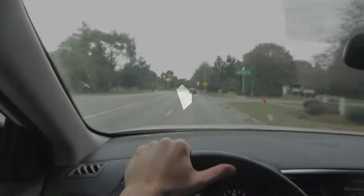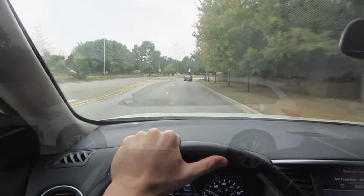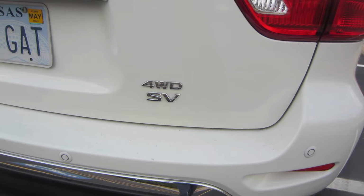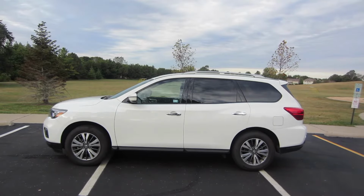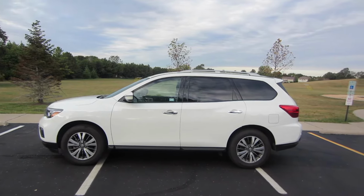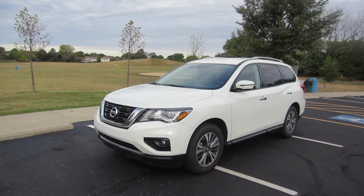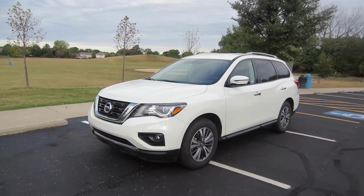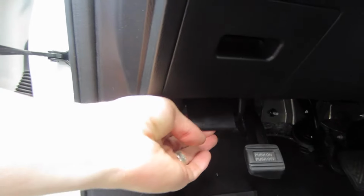So this is rental car number 60, and today I'm back in a large SUV. This is the 2017 Nissan Pathfinder SV. So the Pathfinder is a mid-size crossover with a third row seat, and the MSRP on this one is $34,670. So this SUV has some decent acceleration, so I think we should start by popping the hood and taking a look underneath.